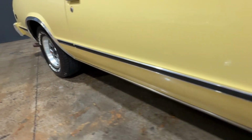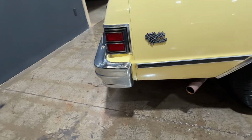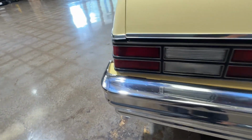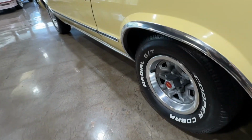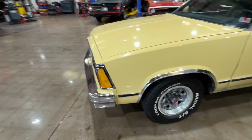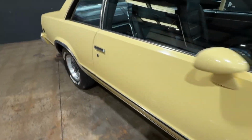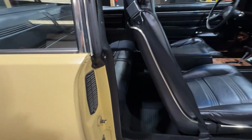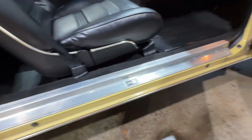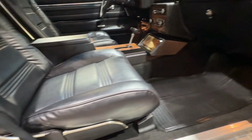Wheels. Brand new Cooper Cobras. You guys know me, I won't ride around on old tires. And I am a fan of original. Could have thrown a set of Corvette rallies on here. You know, that's what everybody likes to do. But this is how this car left the factory, and this is the way I like to see them. There's also just a little overspray there on this chrome. Again, nothing to hide.